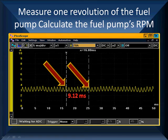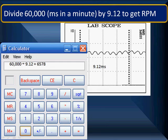In 1 revolution, we've used 9.12 milliseconds. 1 revolution took 9.12 milliseconds. Okay. RPM is simply 60,000 milliseconds divided by 9.2. Okay, 9.2 is the time for 1 rotation. So let's divide that into 60,000 milliseconds to see how many RPMs we have.